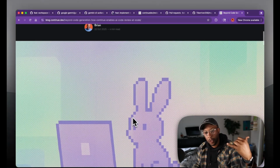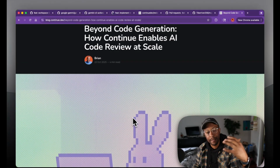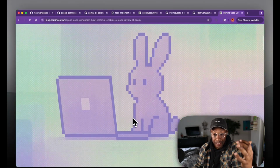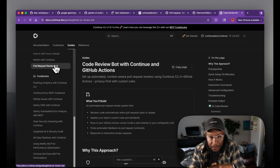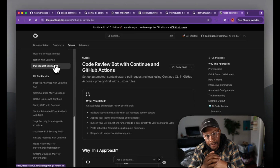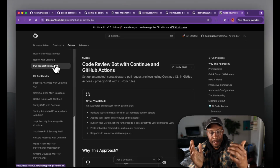I do also have a blog post on the Continue blog on specifically if you wanted to scale and build something like this for yourself or for your enterprise or your team. Definitely check it out. And if you're at all interested, I've got a guide specifically on how to build your own code review bot using Continue and GitHub Actions. Find and replace, make it your own, use Codebunny. Would love contributions and ideas. I've already got some ideas that are piping in hot on how I can expand this product.